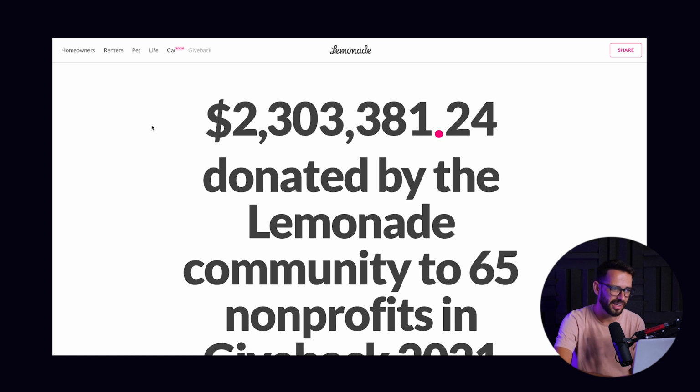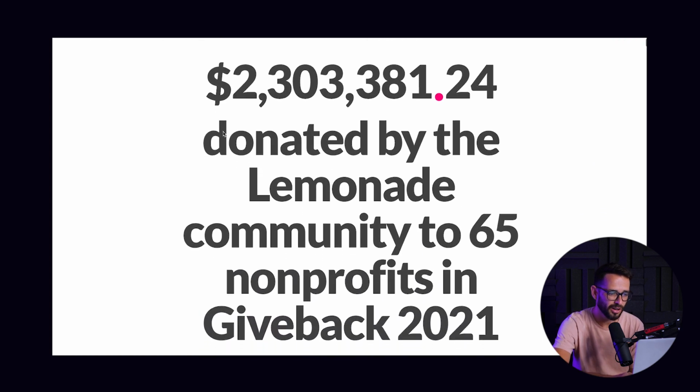And today, let's cover the coolest websites that I've seen in July. Let's dive right into it. I want to start off with this page from Lemonade, which every year does this kind of give back. They're giving money to the community and all kinds of causes. And of course, they want to do some PR and talk about it.